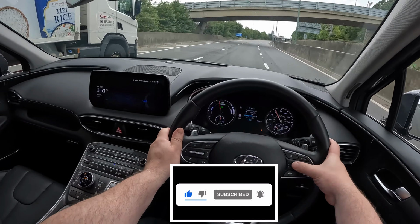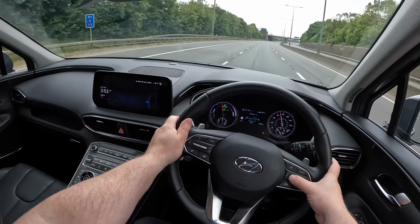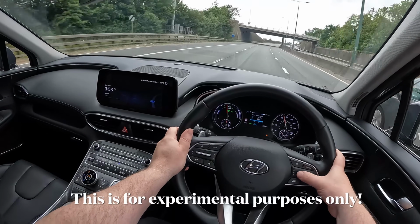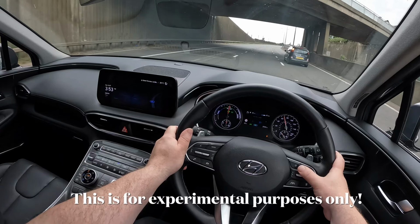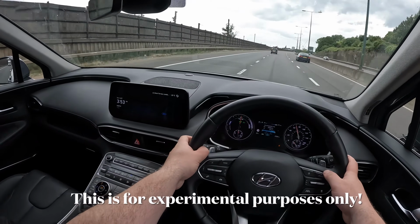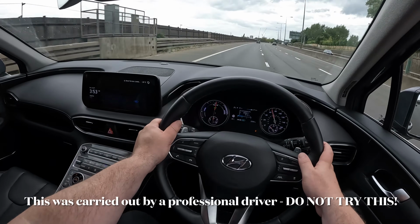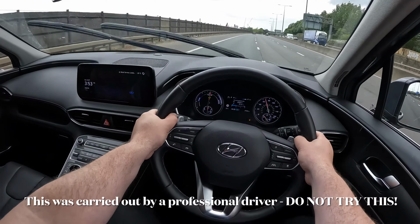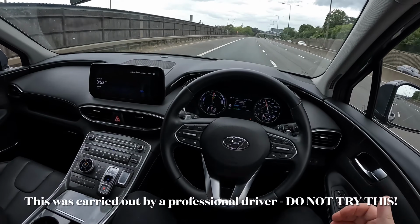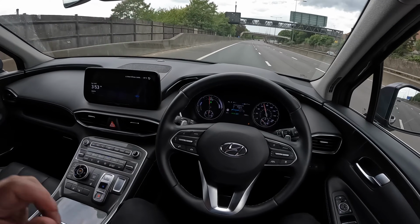Hold on one second, let's get this started. Right, there we go. So we have the radar cruise control on. It's currently set at 67 miles an hour. Now the steering assist is engaged, the other one's also engaged, the radar cruise control, and I'm going to take my hands off the steering wheel. Now let's see how long we can actually do this for.